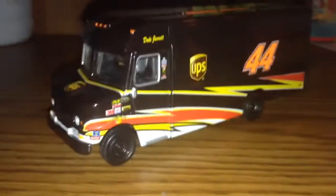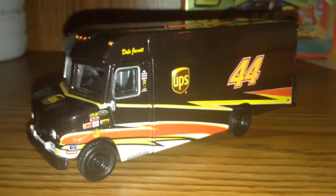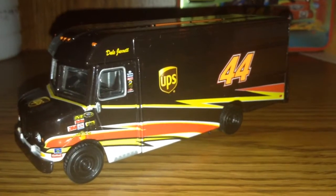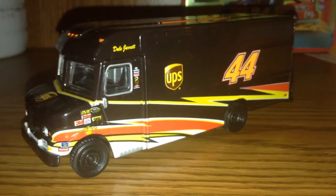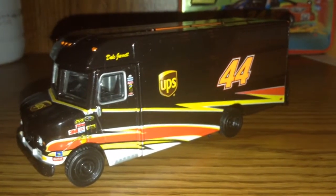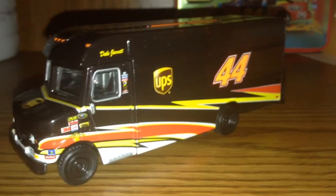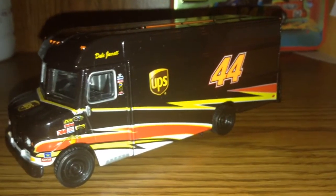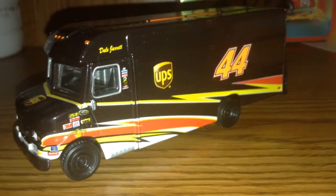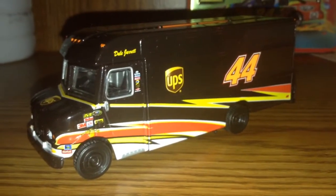I guess I really can't judge this truck based on paint scheme. I give a score based off paint scheme. I guess I could say what Dale Jarrett's paint scheme was for 2008, but this really isn't what he drove in 2008. The car he drove was white with the lightning bolt designs that you see on the truck. So I can't really give the paint scheme a review score, considering the UPS delivery trucks are brown anyway. So I'm not gonna give it a score based on that. If I had the car, I would definitely give it a score, but this obviously is not the car.